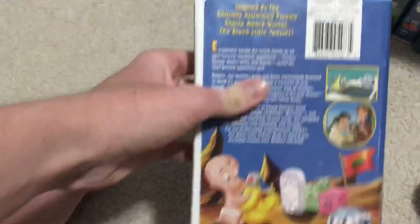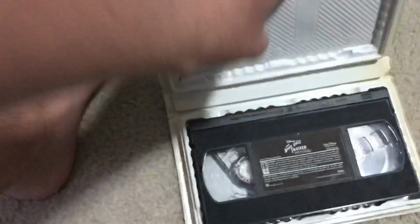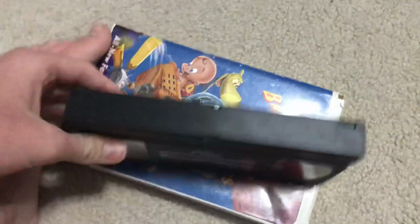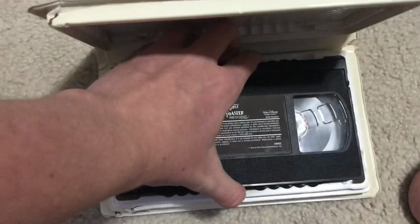There we got this VHS of The Brave Little Toaster. Next up we got the sequel, The Brave Little Toaster Goes to Mars, an all new feature length movie. The spine. It says it's inspired by the acclaimed Parents' Choice Award winner The Brave Little Toaster. This tape's got a dark sticker label. And the print date is March 28th, 1978. Just The Brave Little Toaster Goes to Mars.